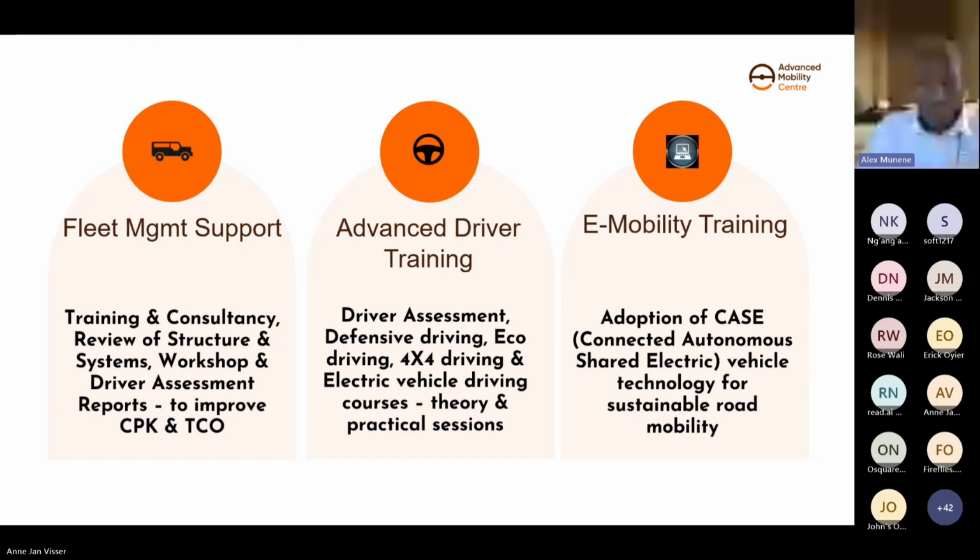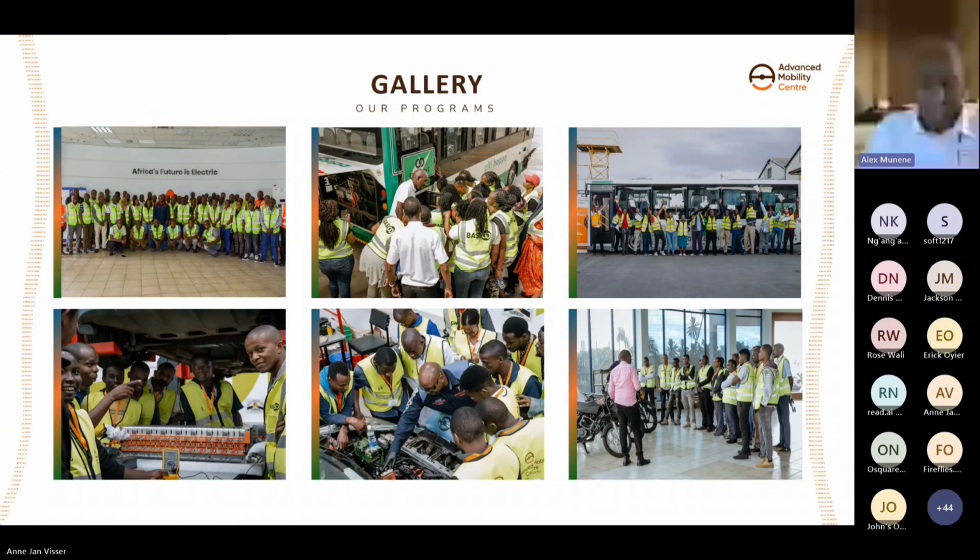So we'll keep you posted on that. And moving to the next slide is just an illustration of some of the trainings that we've carried out. The focus of the webinar today is the technical training, where we did actual disassembly and reassembly of an electric vehicle, checking the different components.